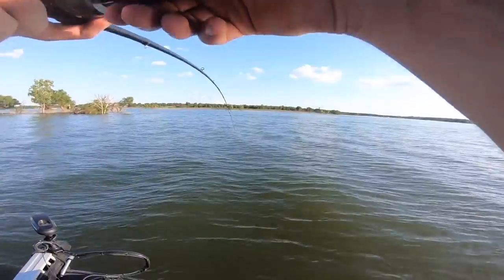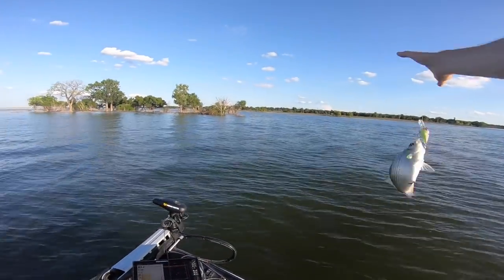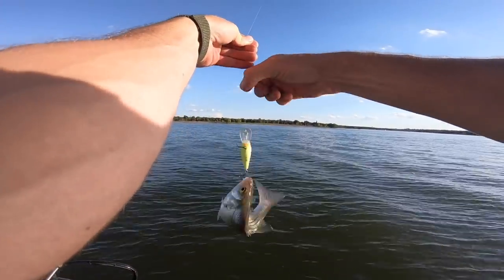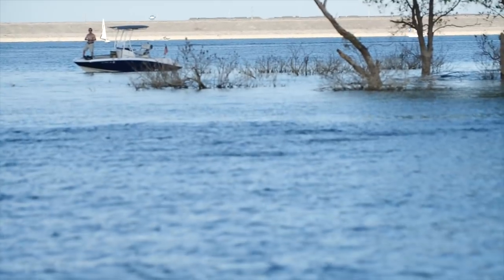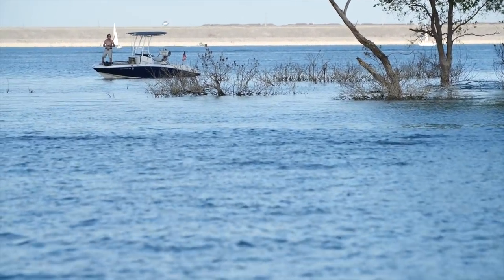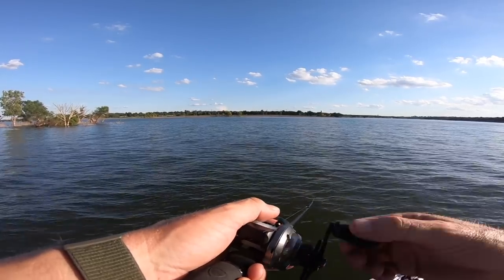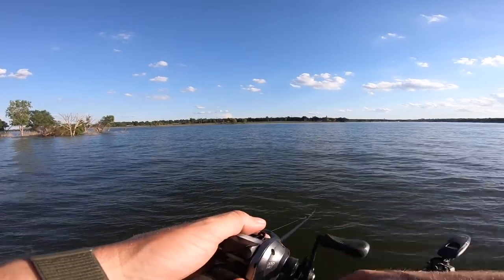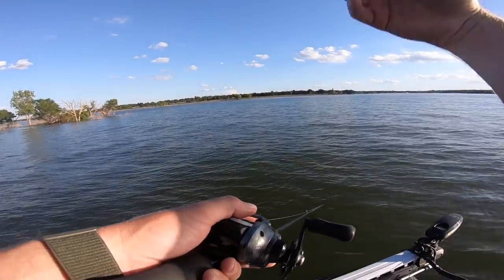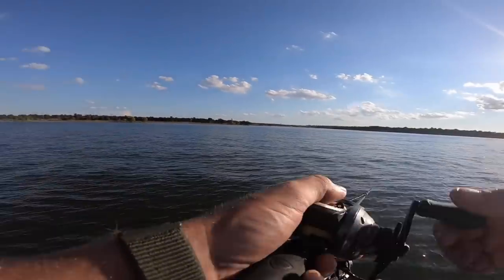The amount of white bass that are coming up at this stage is pretty silly. I'm actually gonna let this one go. They're just popping the top like no other right there, really focusing on this point. We're starting to run up shad here this evening. The shad always come up in the evening, in the low light. They kind of chase the plankton around and bass just kind of follow. Just had a hit there.